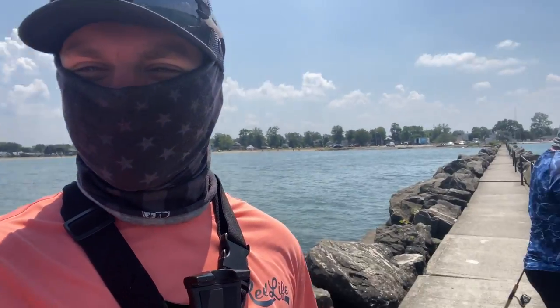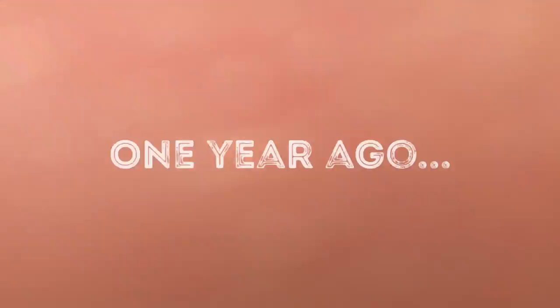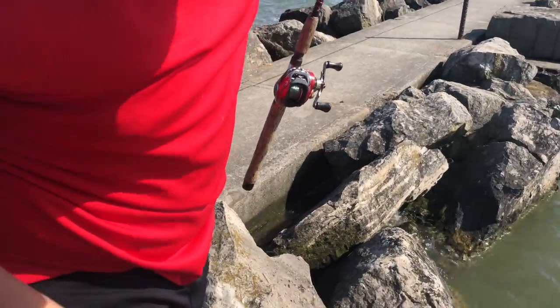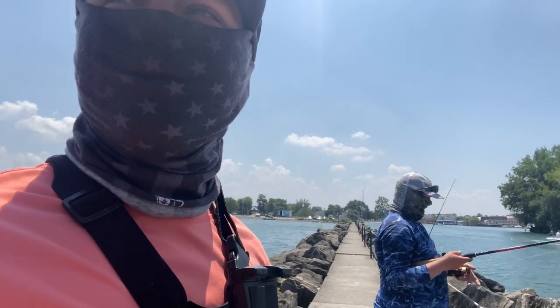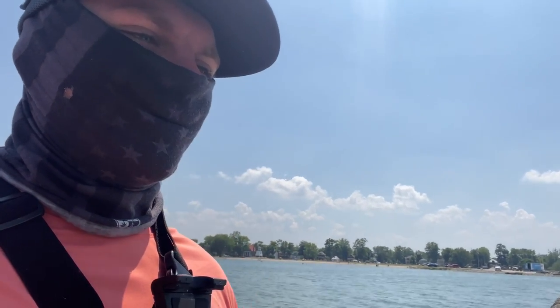Alright guys, so here we are out on Lake Erie. As you can see, this spot is very, very familiar. Alright, bring his head over. Head first. Yes! Oh my god, dude! Look at the size of that thing! Right here in the same exact spot is where me and Aaron caught that big buffalo last year. Such a great spot to fish, you know, just for everything in general.